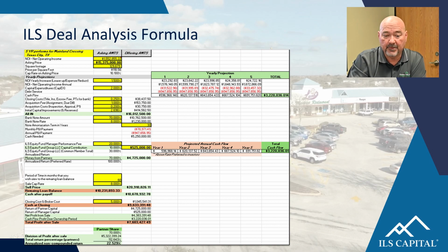I'm assuming we will sell it at an 8 cap on sale. Now, that is a ridiculously high cap rate to put in there, because I got to be honest with you, when we get done with what we intend to do, there's nothing in my mind that tells me that this sells for anything less than a 7 to 7.25 cap. But again, I want to be very conservative with the numbers, so I put an 8 cap.